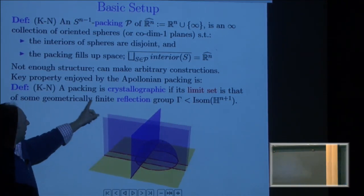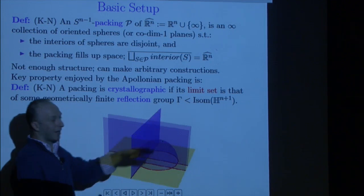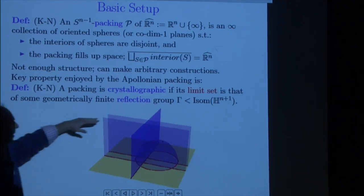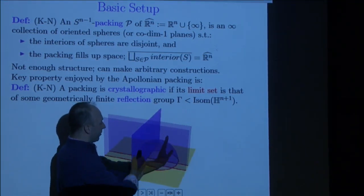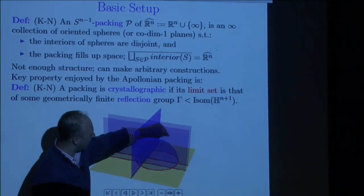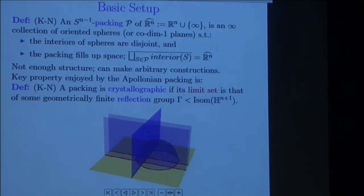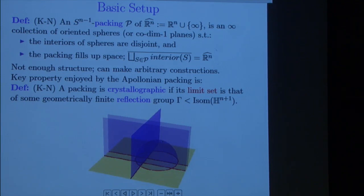So if you have a subgroup of isometries of hyperbolic (n+1)-space, its limit set will be in R^n union infinity. That's the set of its limit points. And reflection group means it's generated by reflections. So if you have a hyperplane, the reflection is just the Euclidean reflection. Or you can have a hyperplane which is really a geodesic half sphere, and then the reflection is inversion through that half sphere. Okay? And geometrically finite is a slightly technical condition, but it's basically the only thing that people like to work with in hyperbolic groups in large dimension and that are thin.